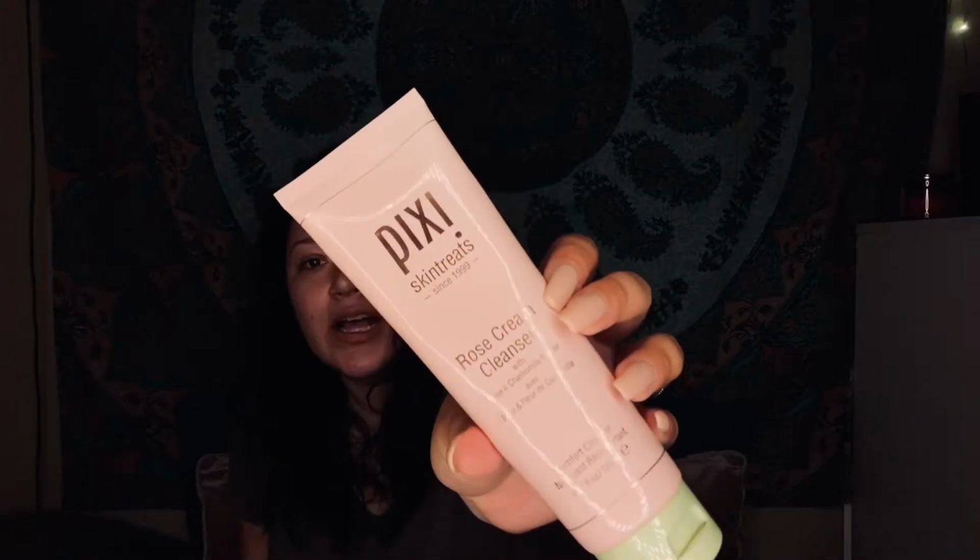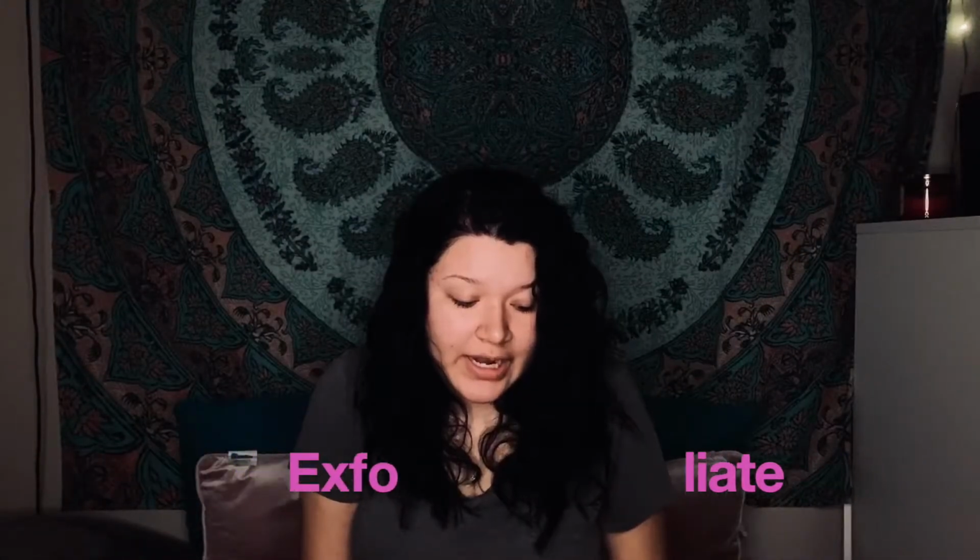I go back and forth between two different cleansers. I have a Pixi Rose Cream Cleanser, and this is what it looked like. This is more on the thicker side, I feel. It definitely moisturizes my skin along with cleansing, which I think is pretty cool. But whenever I want just a lightweight, hurry-up cleansing of my skin, I do use Cetaphil sensitive skin cleanser. I like it because it's super light and it gets the job done.